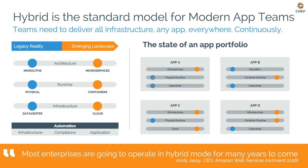So this gets really important when we think about the challenges we're all facing, where hybrid is now the standard app model for modern app teams. In our jobs every day, the word we hear is that teams need to deliver all infrastructure on any app everywhere continuously. The way I like to think about this is that we all have 3 jobs to do on any given day. We have to ship the code that we are currently working on.